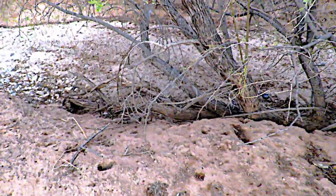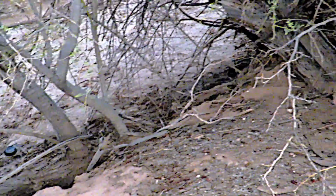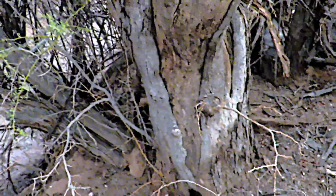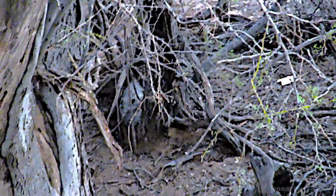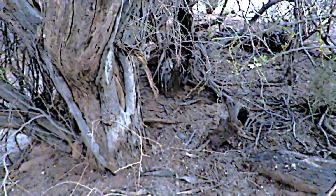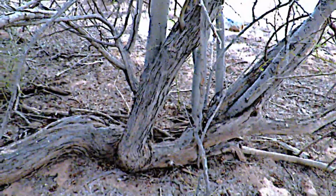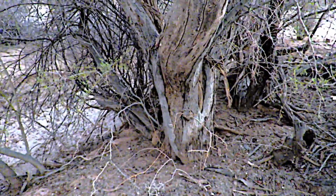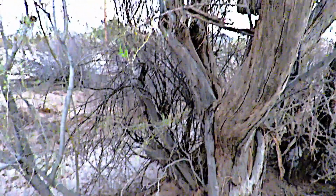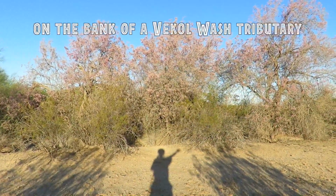Now look at this. We're actually looking down into a wash at a branch or a trunk of this tree, and that is the same tree. What you're looking at is the trunk of one huge desert ironwood tree. They grow more than one trunk, and then the branches form a broad canopy that often touches the ground, and you can see that here. Well, so early in the morning I can't seem to get rid of my shadow.